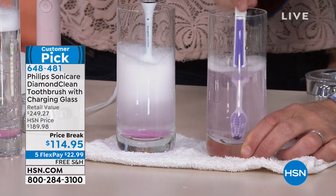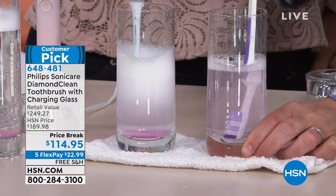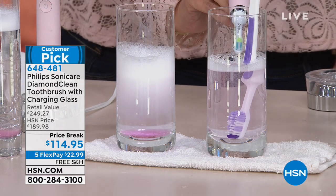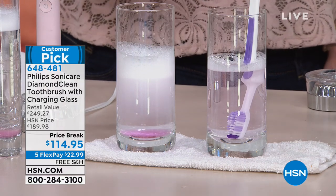You can walk around the house and do this. Some people prefer to go over a sink. You can't compare the two. In a month or in 2 minutes.